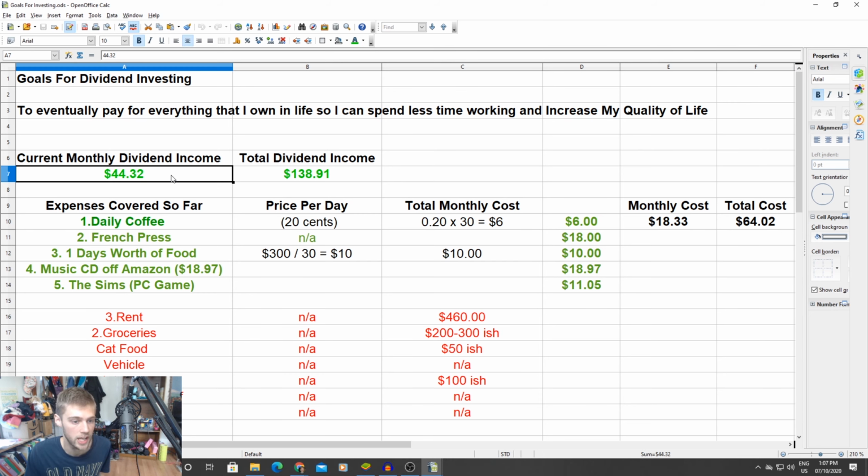So the current monthly income for both my REITs and my dividend stocks is currently making me $44 a month. I do this on a monthly basis. I update it. So September was a little bit of a bigger month, obviously. It's the third quarter. All the stocks pay a lot of dividends. So we made $44 from that month. So that was a huge month. That's the most we've ever made from our dividend stocks.